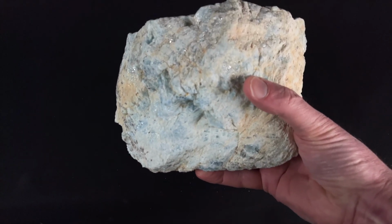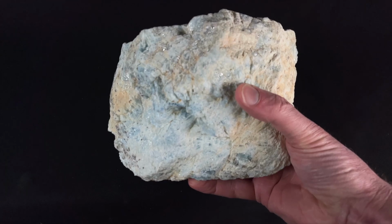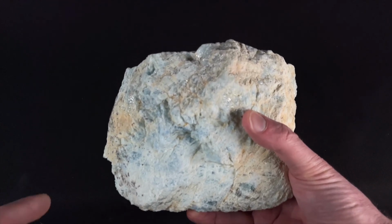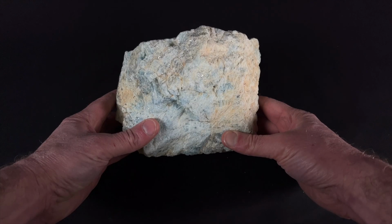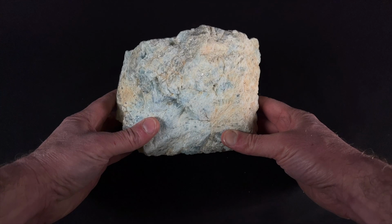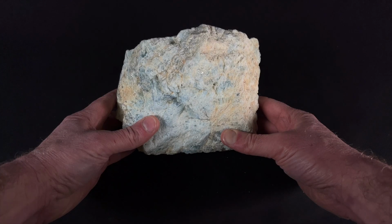So I'm super, super happy with this. This is one of the best rocks, maybe the best rock I've ever found in my life. So you're probably going to see it sitting on the counter behind me in videos in the future, because I think I'm going to put it on display right there, and we can all enjoy it every time you watch a video in my basement.